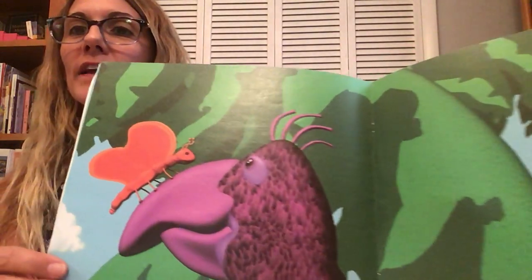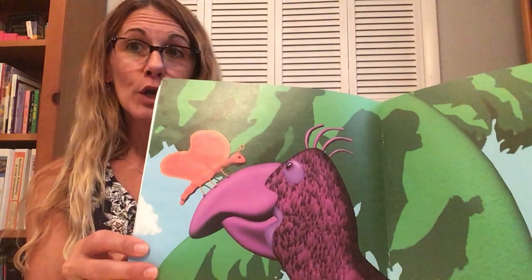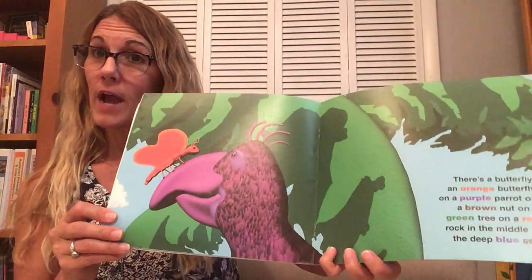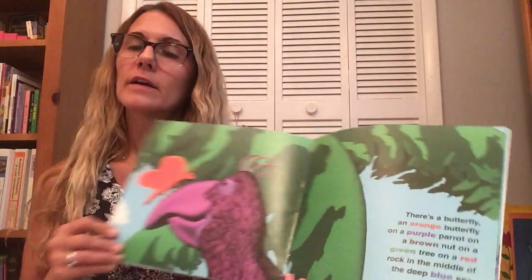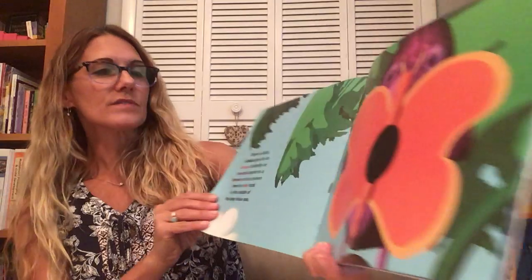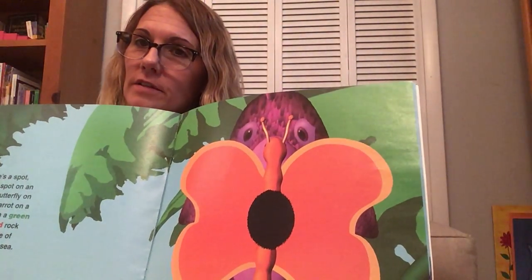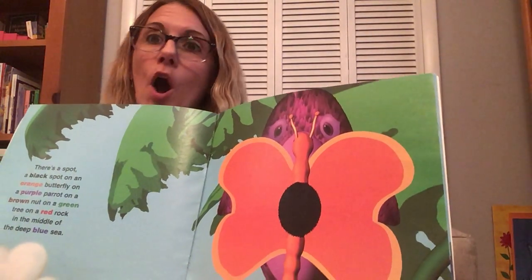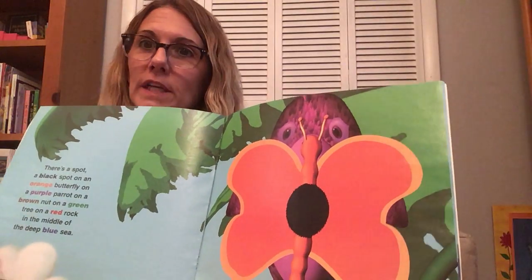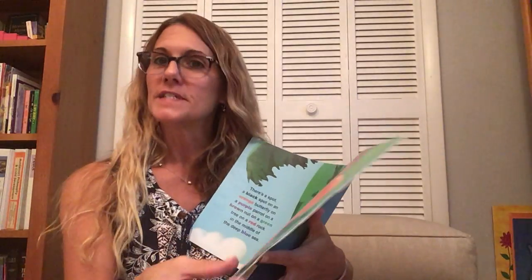There's a butterfly, an orange butterfly, on a purple parrot, on a brown nut, on a green tree, on a red rock, in the middle of the deep blue sea. There's a spot, a black spot, on an orange butterfly, on a purple parrot, on a brown nut, on a green tree, on a red rock, in the middle of the deep blue sea.